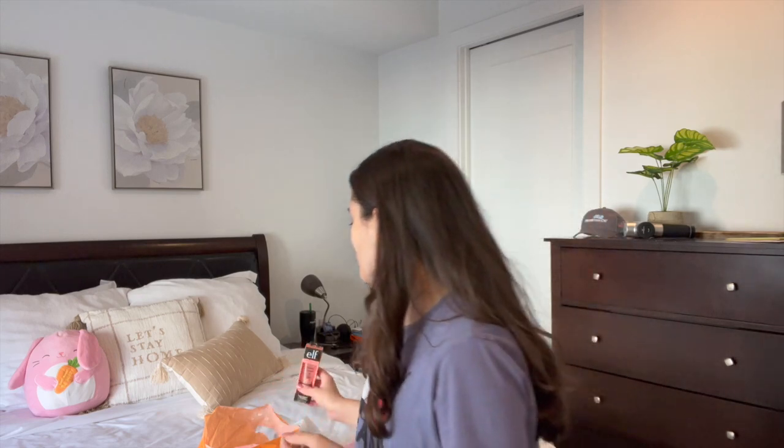Okay, now moving on to Ulta. I got some things that I actually had run out of. So I'm almost out of my e.l.f. Pore Putty Primer. So I picked up the e.l.f. Power Grip plus Niacinamide. I heard really good things about this one, so I'm excited to try it. And it wasn't expensive.